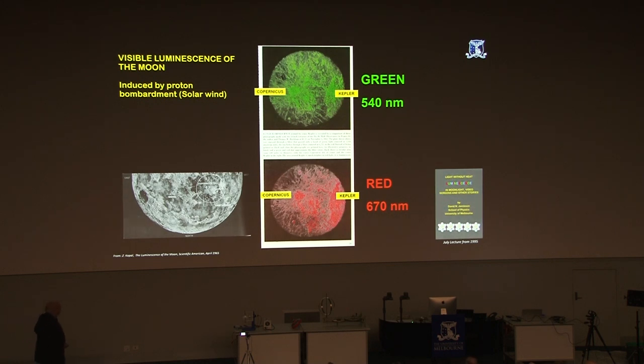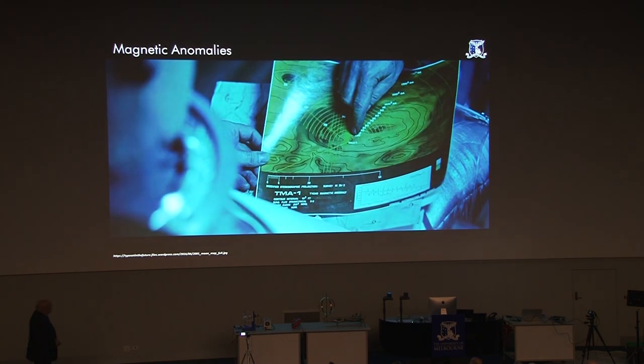Some of the energy from the charged particle radiation causes light to be emitted from the rocks on the surface of the moon, and the colour of the light depends on the composition of the rocks. So here we see green light and red light emitted during solar flares, where the iron irradiation is particularly intense, which was captured by special telescopes.